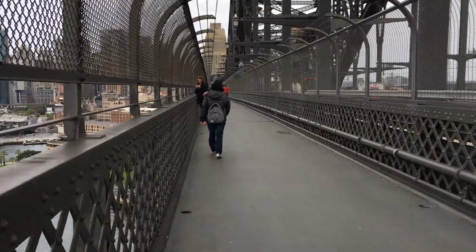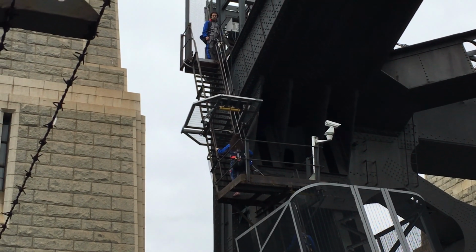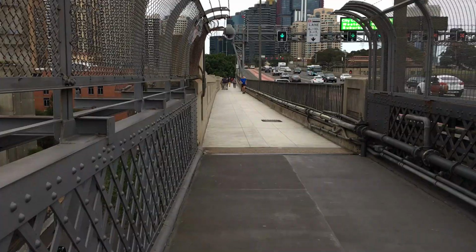This bridge can be a crowded place. These people here are getting ready to do the Sydney Harbour Bridge walk. A couple down there just got married.